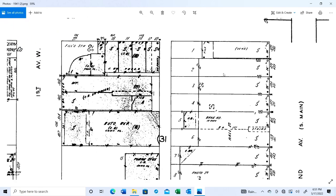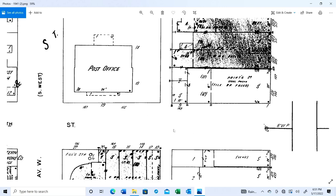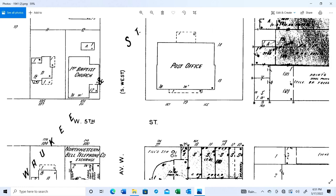Does it show the new post office on this one? No, because that'd be 32, before the new post office got built. There, oh, there it is. Well, we're 41, all right. There you go. Yeah, that's right. There's a quick story. Bill, yep.